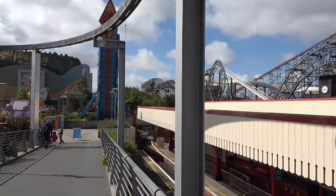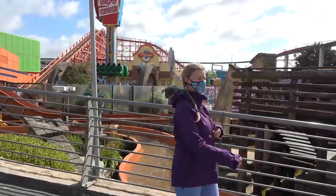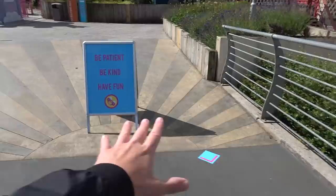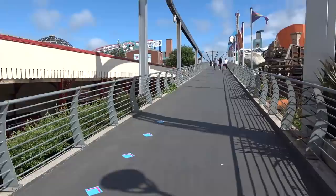Yeah, and there's Icon. Oh, and Krusty's testing for you there as well. Be patient, be kind, and have fun. Love that. And they've got a good system in place. Keep to the left, and then you've got on the right. Of course, it's going to be a lot better for when it is busier. At the moment, this path is absolutely empty, so there's no issues with that. But yeah, really nice and clear with all the signposts. Take me to Icon.